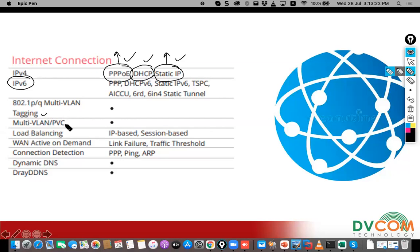And again, there is multi-VLAN and PVC. If you want to connect your set-top box, and if you want to use it for IPTV, telephony and internet, then you can connect it as well.